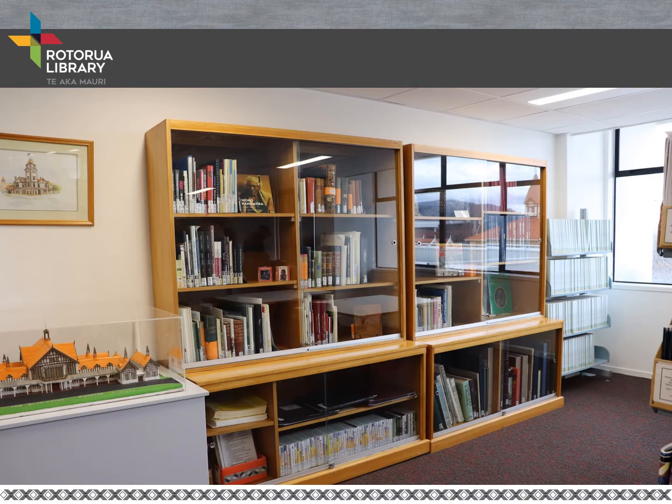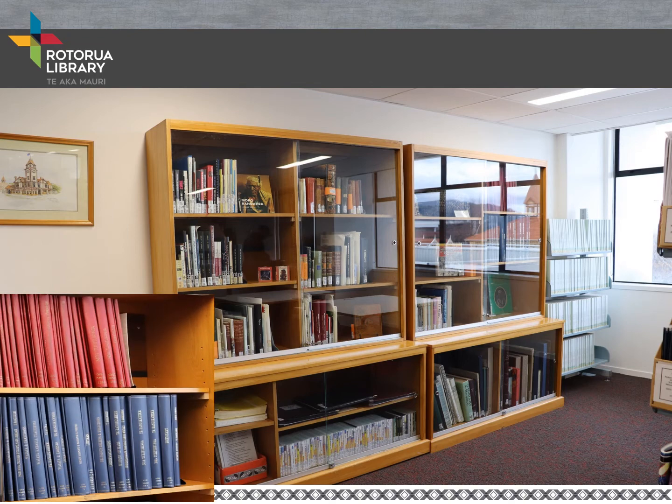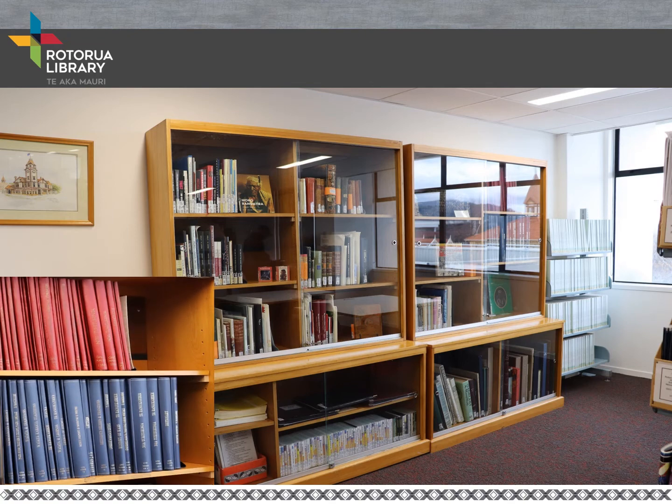At the back of the room are our glass cases. These contain fragile and hard to find material from the other heritage collections that require extra protection. Items in this case can be used by making a request from the staff member at the service desk located at the entrance to the Don Stafford Room. The Te Rangikaheke manuscripts are located here.